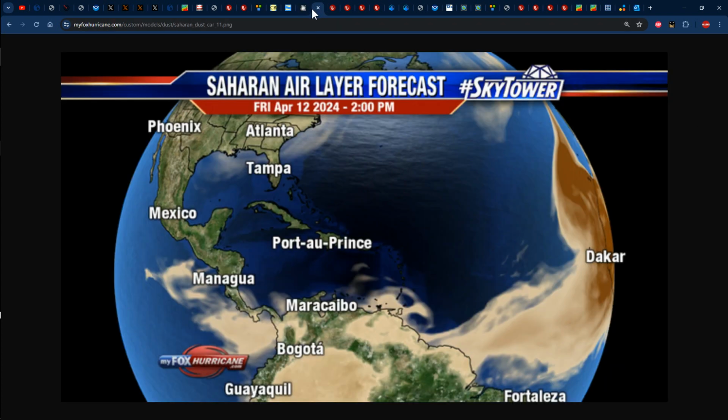As relates to the Saharan dust forecast for 2 p.m. on Friday, we see that Jamaica should be in the clear for that time, as all the browns that represent the Saharan dust should be right there across sections of Northern and South America. Not to mention right there where we see that vigorous plume represented by those darker shades of brown right there closer to Africa.